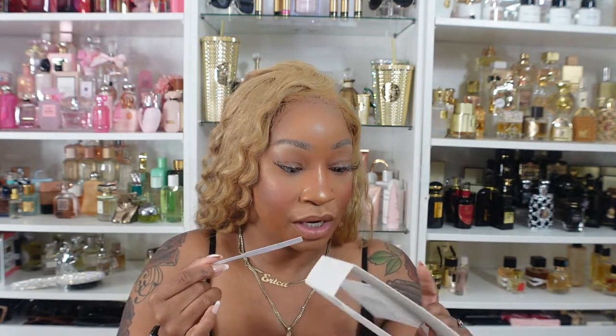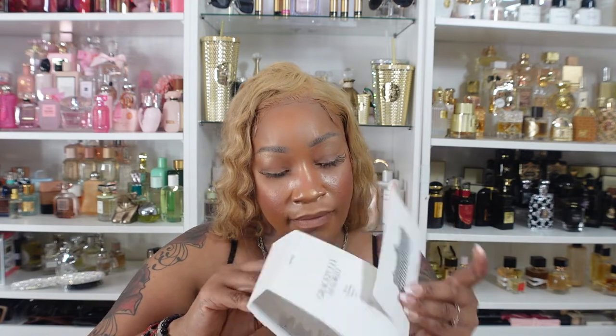And let's smell her. I hope she smells good, y'all. Okay. Whew. I hope she smells good. Yeah, I have to take a deep breath because, boy, reading the notes, it may sound good, but when you get it, it's like, ugh. Oh, this is grown. She smells very expensive. She smells really nice. Why doesn't it have the notes on here? Oh my goodness. Y'all, I just read it.